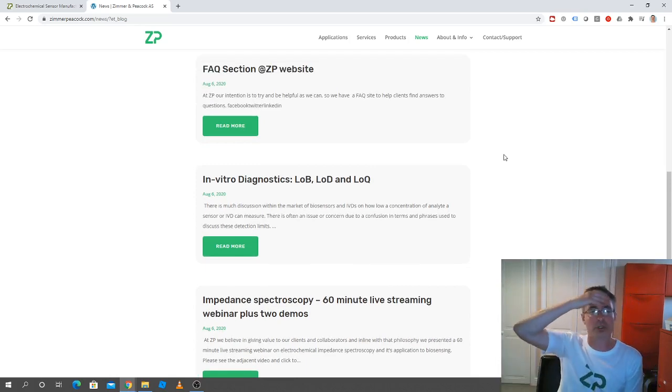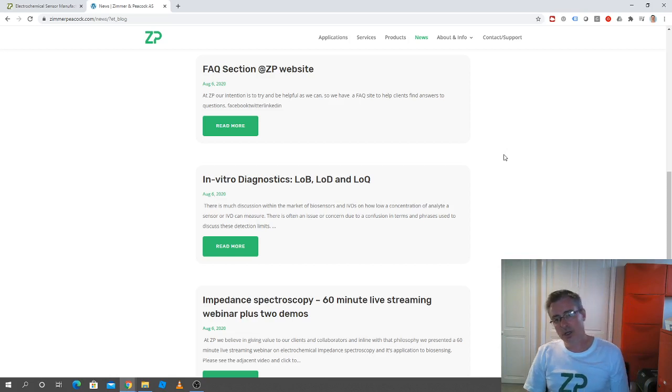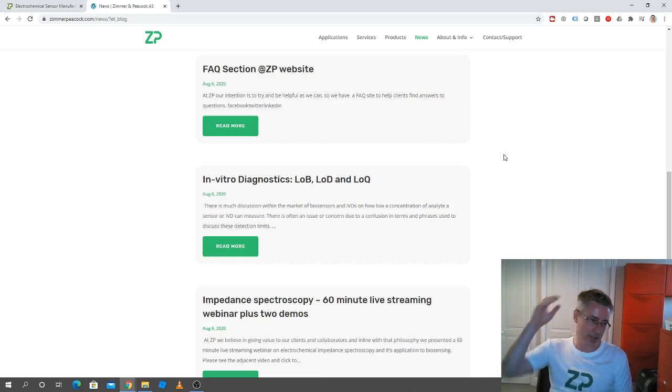We just did a quick note this week on what's called limit of blank, limit of detection, and limit of quantification. The only reason we did this little page was that Zimmer & Peacock do contract development and contract manufacturing, and anyone who's going to do a CE marking or a 510(k) submission to the FDA, or any kind of regulatory submission, or who just really wants to properly characterize their product, is going to have to know the limit of blank, the limit of detection, and the limit of quantification.